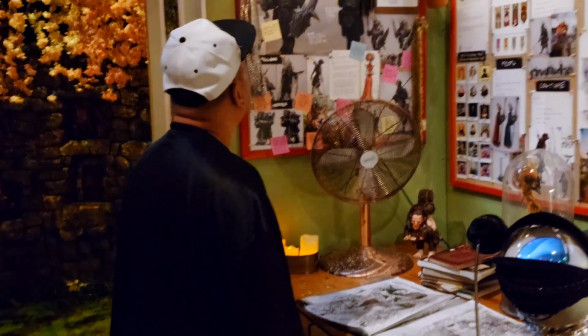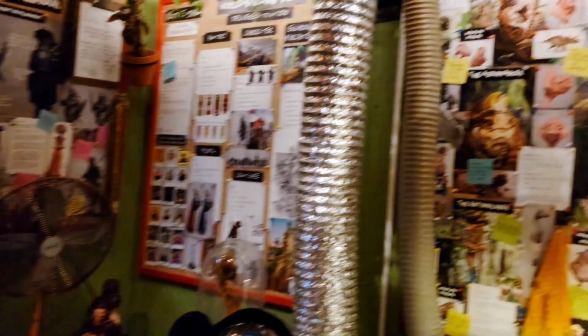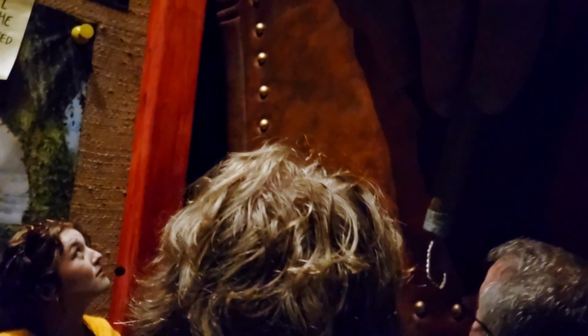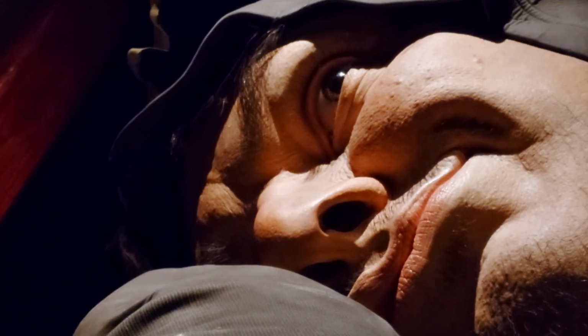Speaking of encouragement, the creators' workroom really reminded me so much of my own little office room at home with all the storyboards and design sketches and prep work for my series, Atomic Kingdom.